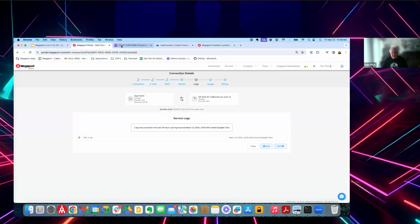If it doesn't, we would just troubleshoot it by going through our IP addresses, making sure those are correct, making sure that we have the right ASNs. But it does take a little while on the AWS side.